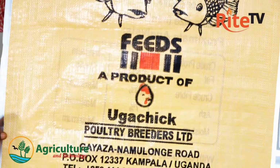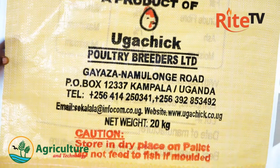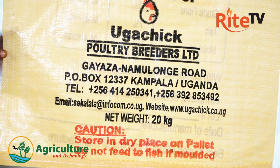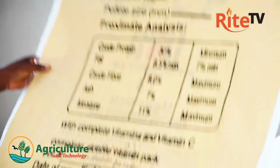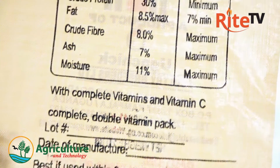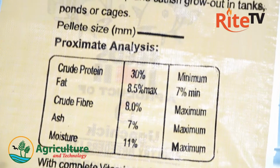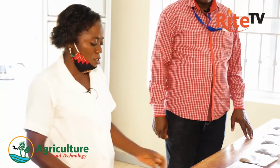It may not be expired as such, but we expect a farmer to use it while the ingredients, as you have seen, are still intact. We hope that they go on reducing as time goes on in store.